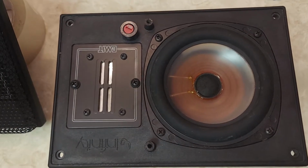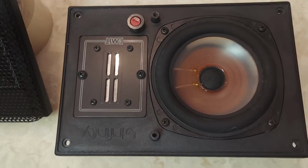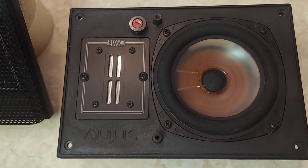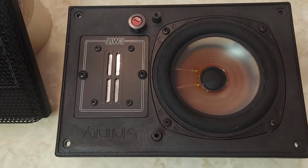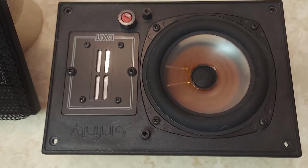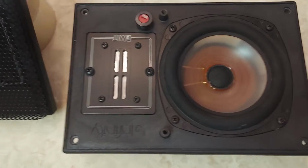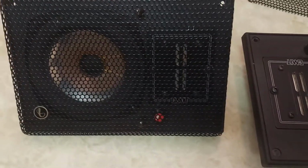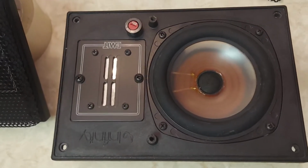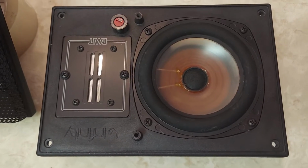These were not installed in a vehicle for too long. They were actually uninstalled. This is what the previous owner told me. They were uninstalled, and then they were mounted into a cabinet, like a bookshelf type of cabinet. So yeah, they were used as a bookshelf speaker indoors. That's part of the reason why they stayed in such good shape.